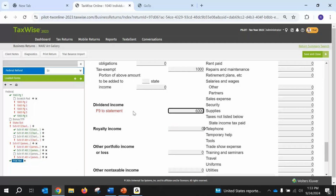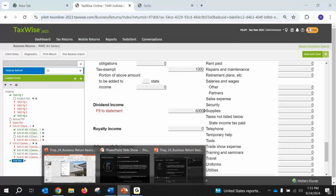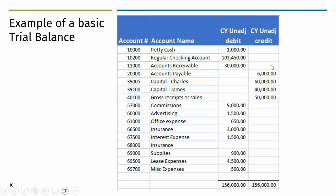More likely what your input is going to look like is you will be using the trial balance and looking at the amounts that are listed within it for these specific sections. Just to give you an example of this, let's go down to our expenses, as this is sometimes a bit easier to show. If we go to insurance or interest expenses of $3,000, so let's start with interest expense of $1,500.